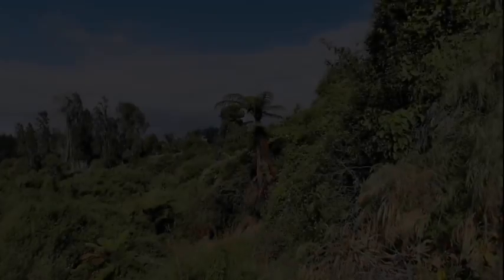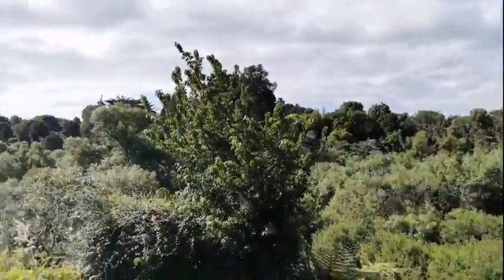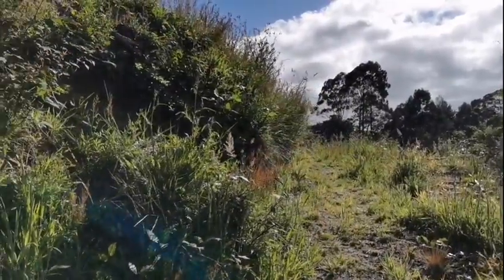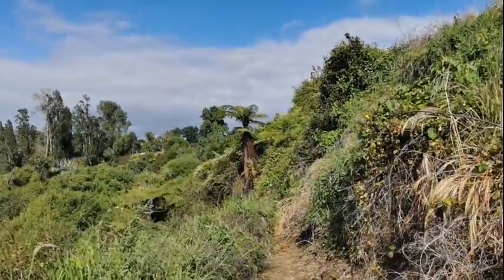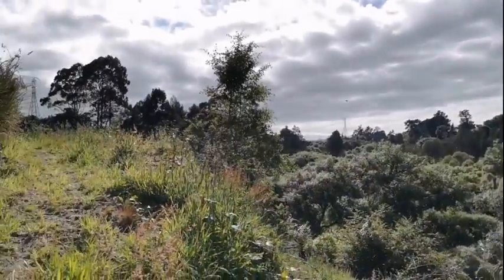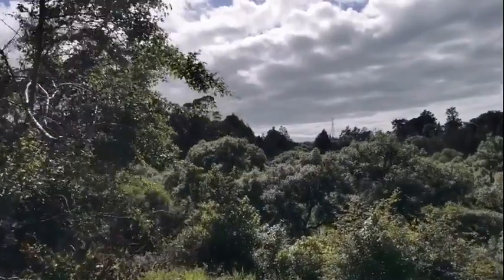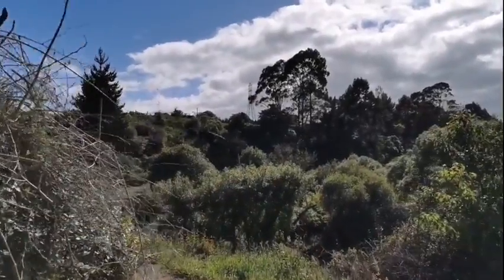Okay, so we've walked back up to near the top, and here we are at a juncture. That was the track we walked down a minute ago to carry on right to the bottom of the gully. Now we're going to walk down this track here as an example of doing some further development as we go on.